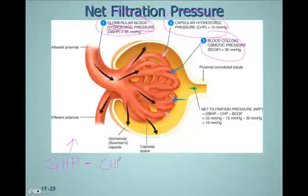And then we also have what's called our blood osmotic pressure. What that means is that there are certain solutes like albumin inside the blood here. Remember that when we have an area of high solute, water wants to move down its concentration gradient into the high solutes. So that blood osmotic pressure is going to help draw some of that fluid back into the blood. So we have one pressure, glomerular blood hydrostatic pressure, pushing fluid out into the capsule, and these two other pressures, capsular hydrostatic pressure and blood osmotic pressure, drawing fluid back in. Now, glomerular blood hydrostatic pressure is the big guy.